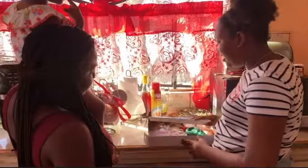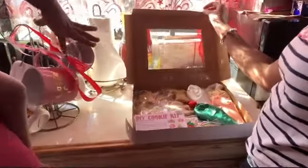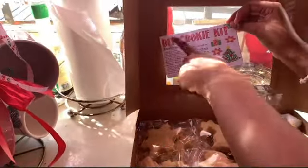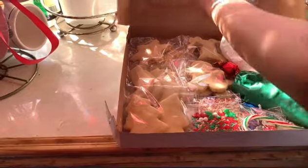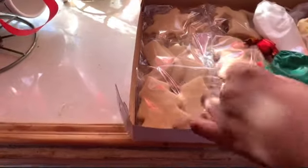So we got this package from the dessert party tea. Yes, and it looks super cute, so I will show you all the packaging. We're gonna unbox it as well as get to baking, so stay tuned. It's called DIY cookie kits. Yes, and we got the instructions and everything because we have no idea what we are doing. So let's get into it.